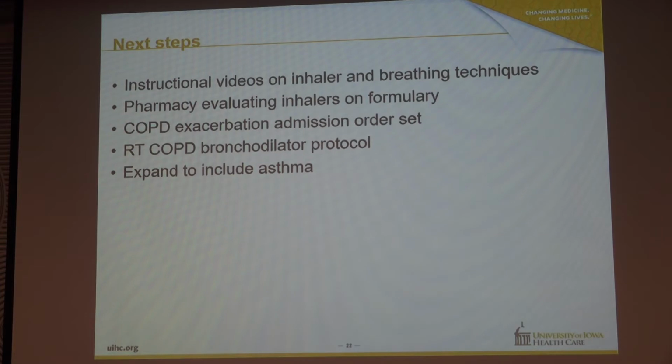So our next steps are, one, we're going to create our own instructional videos for inhaler and breathing techniques that will be available on the inpatient Tiger on Demand channel. There's tons of videos on YouTube, but our hospital likes to have a lot of committees. So we can't just post a YouTube video or a manufacturer video. They have to go through this committee and get approved in this committee. That takes time. So what I found out is if we make our own, we avoid committees and we can do it. So that's the route we're doing.